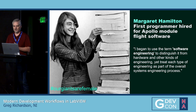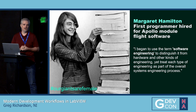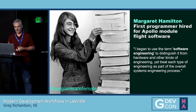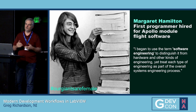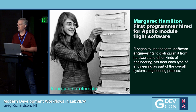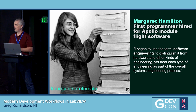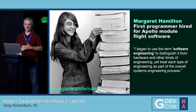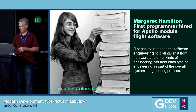Margaret Hamilton was the first programmer hired to work on the software for the command module and the lunar module for the Apollo program. So not only was she first, but she also became the lead of that team. And during her time on this project, she coined the phrase that I think we all use. She is credited with being the first to refer to software engineering, because she saw software not being given the credit it was due within the other engineering disciplines. So she started calling it software engineering, and it caught on. So we have the definition of our role ties back to her.